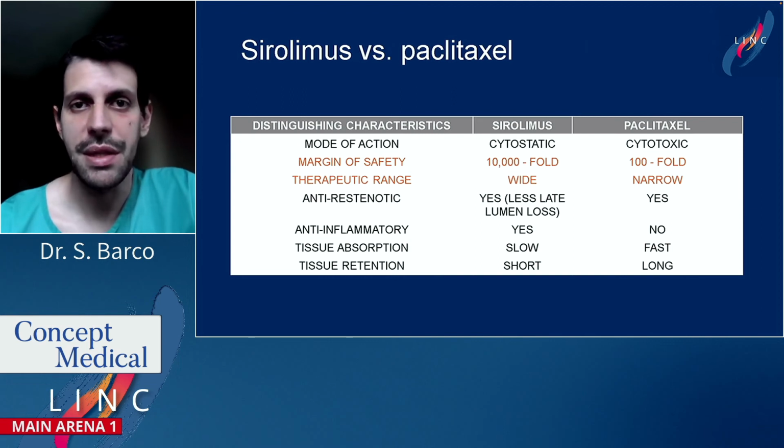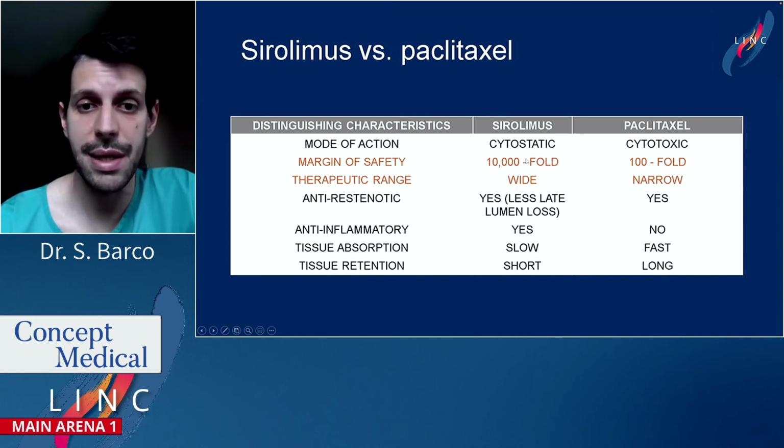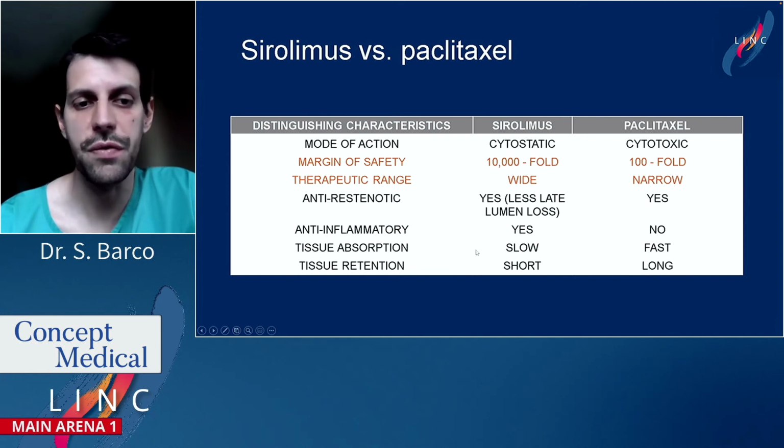What is, however, the difference between the two main treatment options that we have, sirolimus-coated balloons and paclitaxel-coated balloons? One is cytostatic, sirolimus, the other is cytotoxic. The margin of safety is also much different. It's 10-fold for sirolimus, only 100-fold for paclitaxel, and consequently the therapeutic range is also wider for sirolimus. Sirolimus has anti-inflammatory properties, paclitaxel has not, and there is also a key difference in terms of tissue absorption and tissue retention.